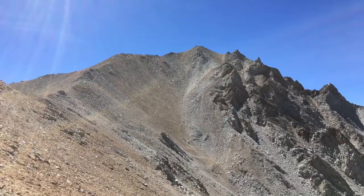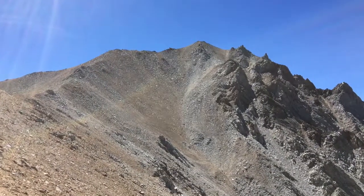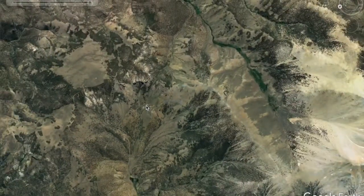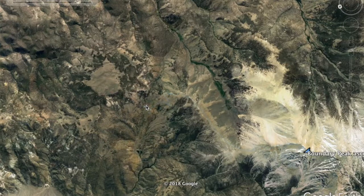It's about a 5-mile one-way, 10-mile round trip. The catch is there's about 4,000 feet of elevation gain. We're around 9,000 feet right now, and Boundary Peak is a little bit over 13,000 feet. So we've got some work to do. So off we go.